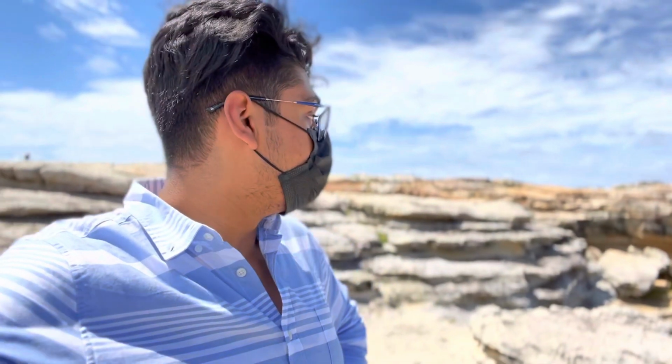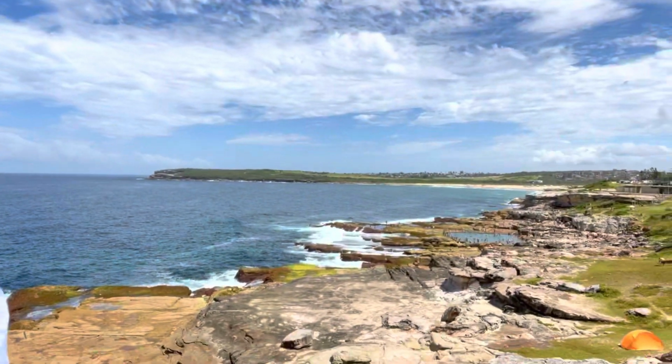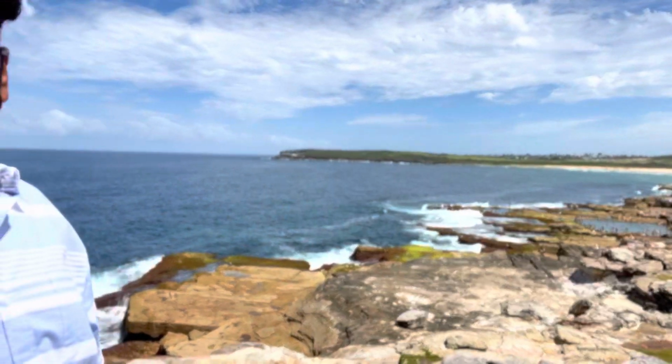Alright, I am on the top of the cliff, and the view looks somewhat like this. Yeah, I know, it's beautiful. And it's pretty windy up here. You can see my hair is all messed up. I think I need a cut. Inshallah, I'll get a cut soon.